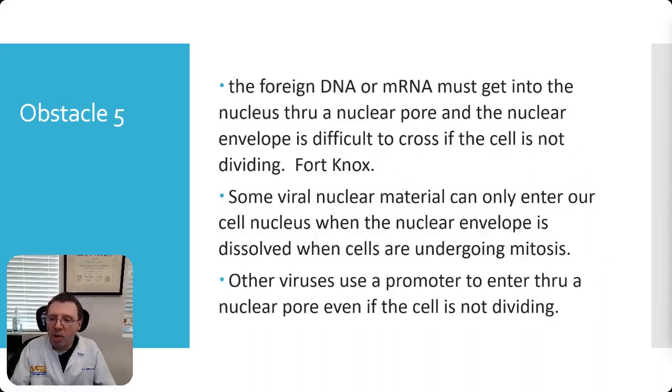Obstacle number 5. For a virus to replicate, at least a DNA virus, it has to get inside the nucleus. While this doesn't specifically apply to SARS-CoV-2, it does apply to the vaccine, and I'll explain in a moment. It has to basically make its way through a nuclear pore and break through the nuclear envelope.